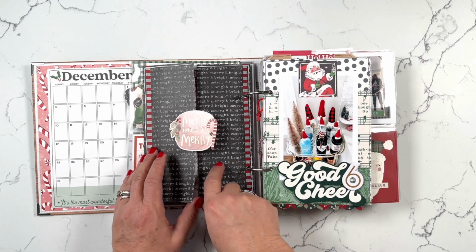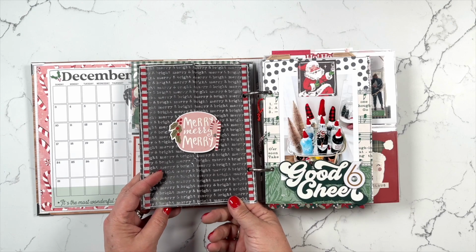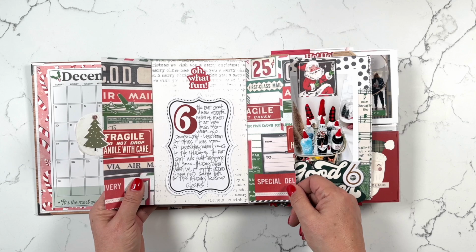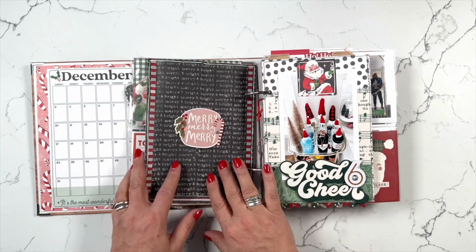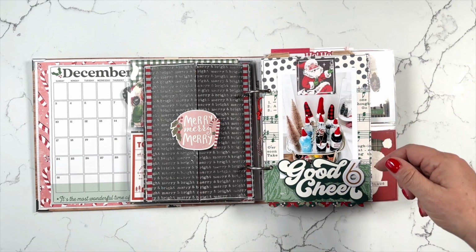So what we have going on here is a set of French doors. I call these French doors because they hinge on the left and the right and open in the center. So in the center there you have a little bit of journaling about the 6th. The 6th, our bar cart, the bar cart at our house.